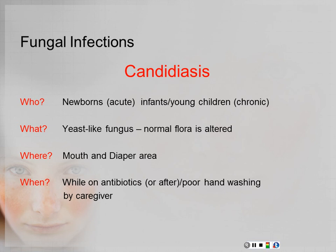It's a yeast-like fungus. The normal flora is altered. It's fungal, okay? So you do have some fungus on you that's normal, and bacteria, but this one has been altered, and so it's caused an infection. It can be in the mouth and diaper area on the babies. It can also be systemic. And so when it's systemic, it's not only in the mouth. If you see thrush in the mouth, it's probably all the way down the GI tract. And so what are the implications for that? Is the baby going to want to eat? Or that person? It doesn't have to be a baby. Older kids can have it too, or older people can have it.